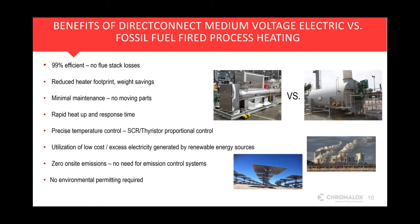And the two big things, I guess, would be the zero on-site emissions. No need for emission control systems. A lot of these gas-fired equipment require selective catalytic reduction systems. Those are costly capital expenditures as well. And then, most importantly, no environmental permitting required with electric heat.